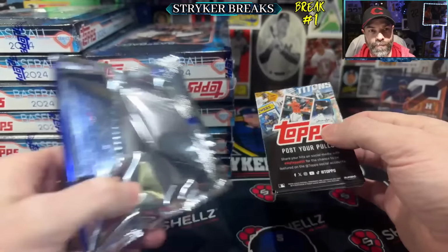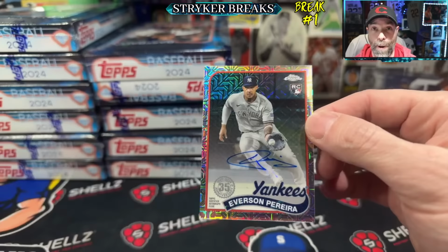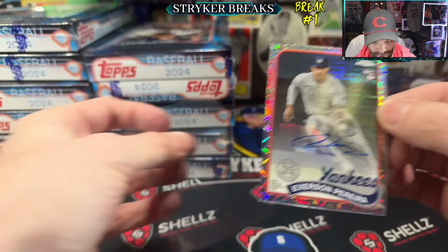Silver pack. They look horrible this year. I haven't seen them. Any thickies in our silver pack? These cards are super. No. How about an auto? Silver pack number one, we get an auto. Get out of here. Everson Pereira. And that's a Yankees rookie, too. Numbered to 199. Let's go. We're doing well.